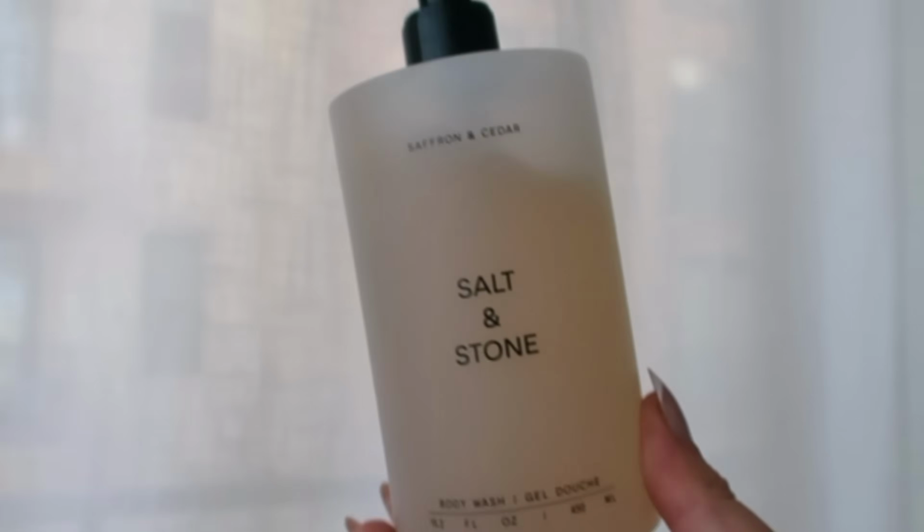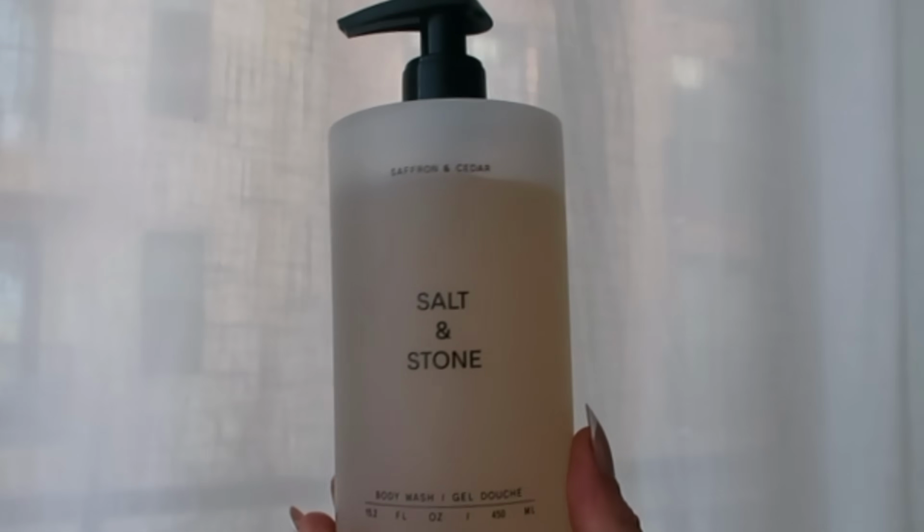Both of these have niacinamide, which is really hydrating for your skin, and they're clean at Sephora, so the ingredients are good. I would say the Saffron and Cedar is probably my favorite. It's giving like Baccarat Rouge. It smells really luxe and it doesn't linger on your skin when you get out of the shower, which I actually kind of like.